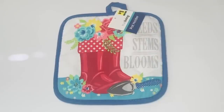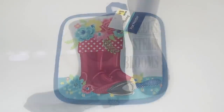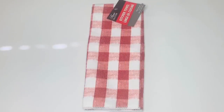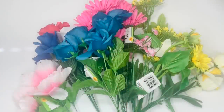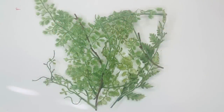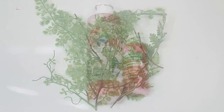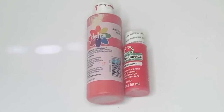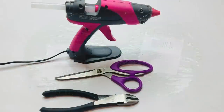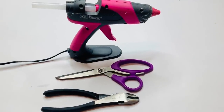So now I'm going to be using this pot holder that's so cutie patootie. I was so inspired. I went to the Goodwill and found these gardening boots. And then I'm going to use this kitchen towel from Dollar Tree and some florals from Dollar Tree in all kinds of pretty colors. And then some random scrap greenery that I already had. And then some Delta Ceramcoat in red. And then two round floral foam pieces. And then my hot glue gun, scissors, and some wire cutters.